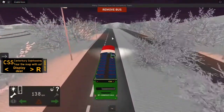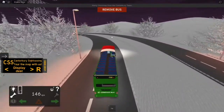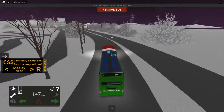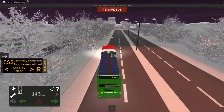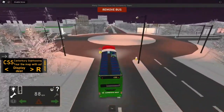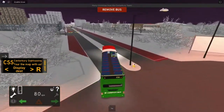I'm glad we don't have to stop on that stop there, because if you've watched the school video, I had to go back and round the roundabout just to get up the hill. One of the worst buses for accelerating. A Gemini one has hill start though, so we would have been kind of okay in this bus.